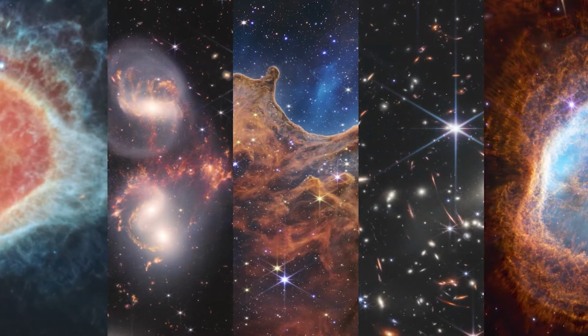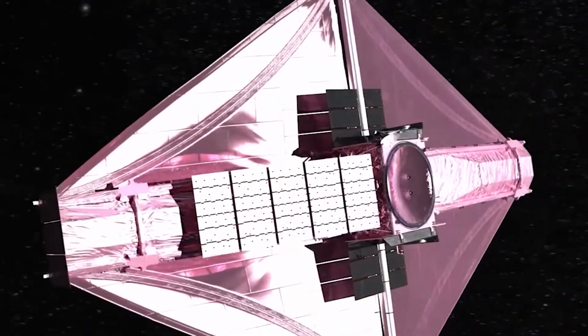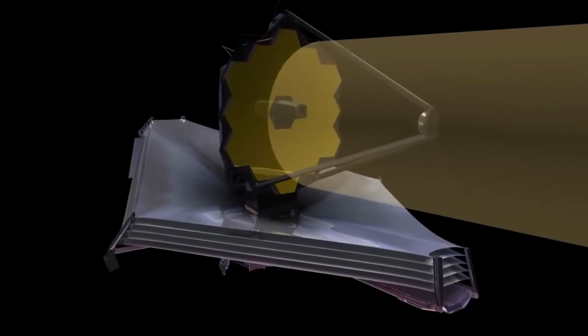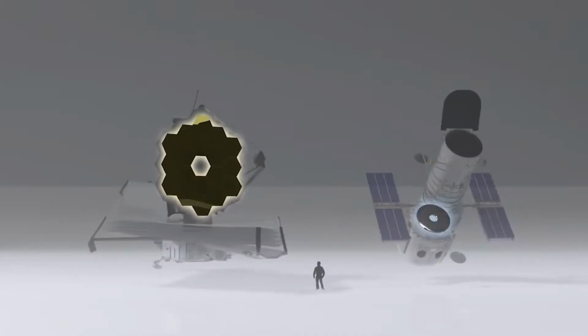NASA has finally revealed the first images taken by the new James Webb Space Telescope, and the results are breathtaking. These unprecedented images beautifully show our universe in a way we've never seen before. The level of detail and clarity in these images confirms that the observatory will be revolutionizing our understanding of the universe. But what does each individual image show? Watch this video to find out.